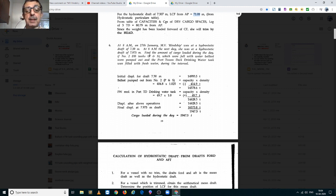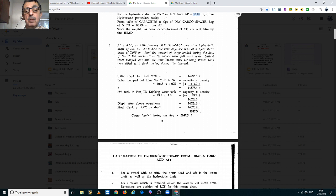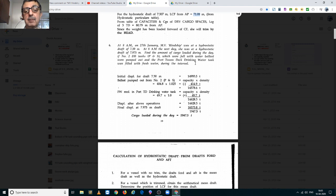number 2 DB tank port and starboard, which was full with water ballast, was pumped out. And port twin deck drinking water tank was filled with fresh water. We have to find the amount of cargo loaded during the day.